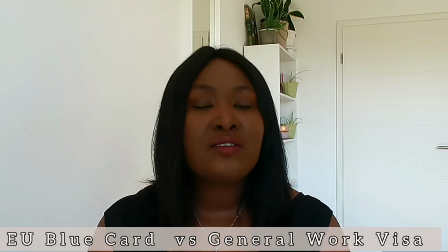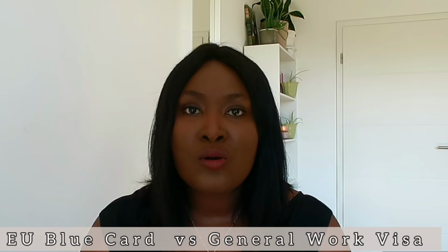Let's talk about the two main differences between the EU Blue Card and the general work visa. For holders of the EU Blue Card, after two years of working with an employer, you can change your employer at will without having to inform the immigration office about this change. However, with a general work visa, every time you change your job, you always have to inform the foreigners office, who will then change your visa to align with your new employer.